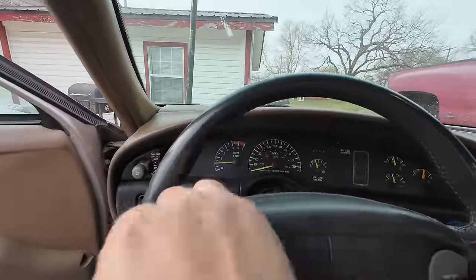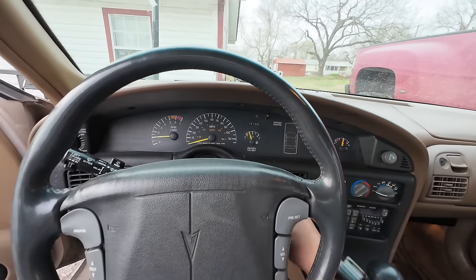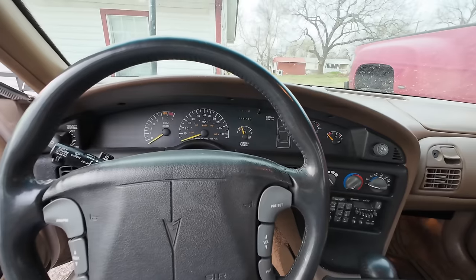How far am I willing to go with this car? I don't know. Obviously, with $1,200 in it already, I stand to lose money in it as it is because these cars just aren't worth anything.